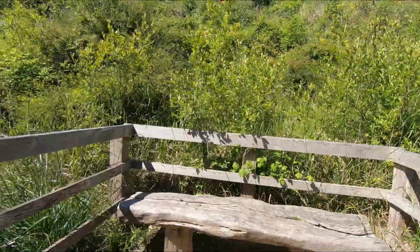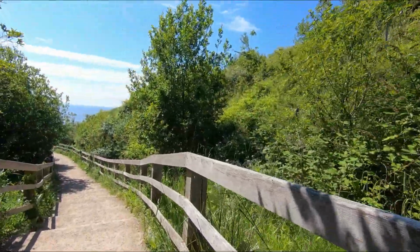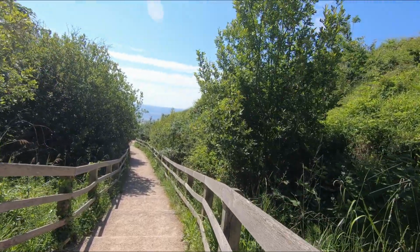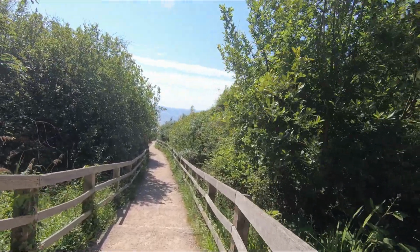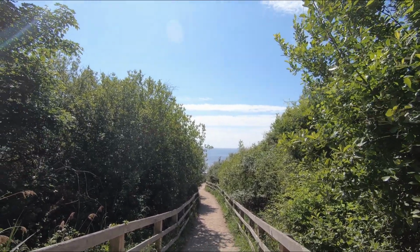Nice little place to stop and have a rest. I think that will be used on the way back up the hill. Alrighty, so we'll see you down the bottom. We've still got a fair way to go yet.